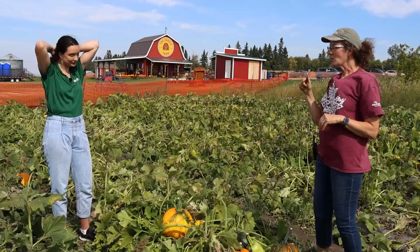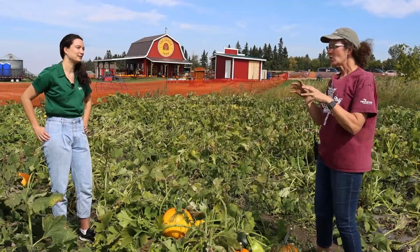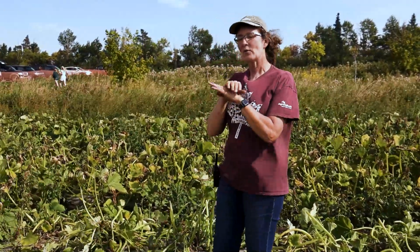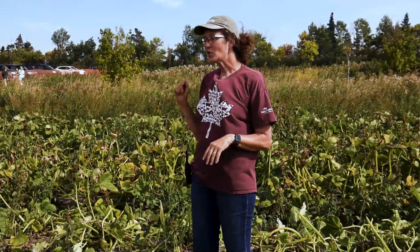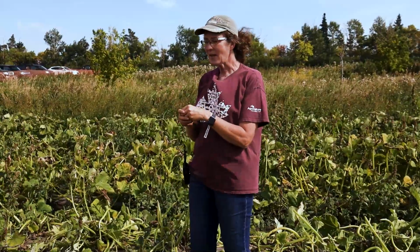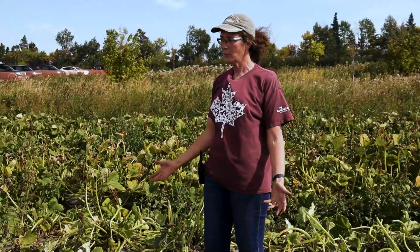We can't plant them too early because pumpkins grow so fast that if I plant them really early, say the beginning of May, by the end of May I would have a greenhouse full of pumpkin vines because they grow so fast. So we plant them at the end of May, and by about the 10th of June we can start planting them outside because it's warm enough to plant them.